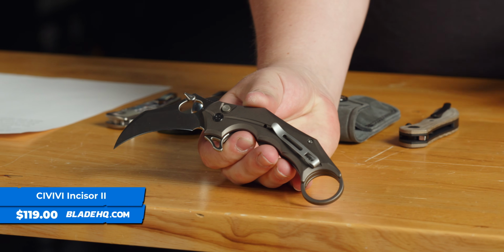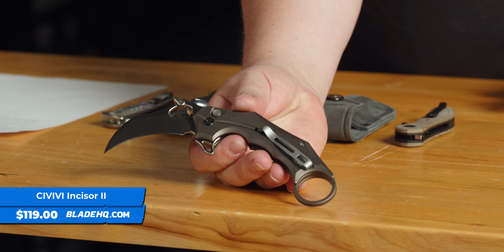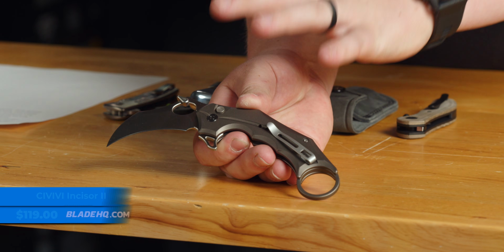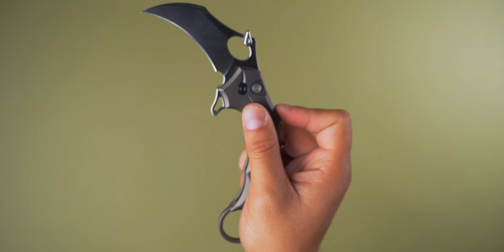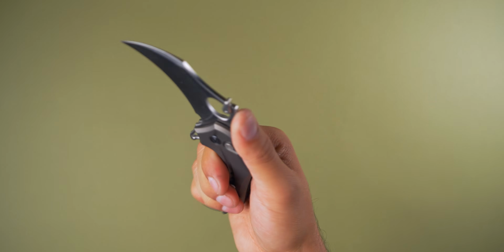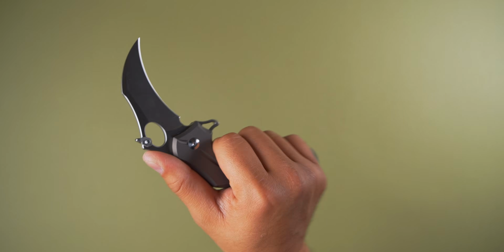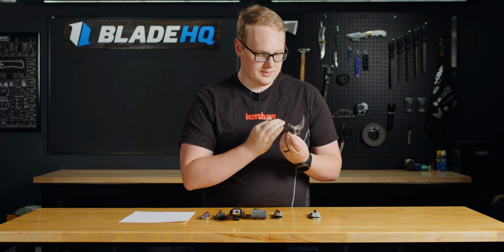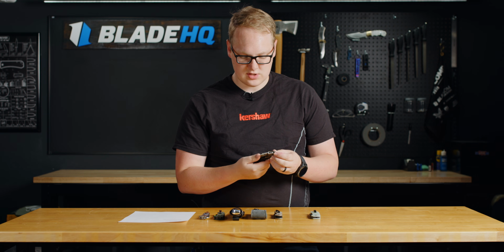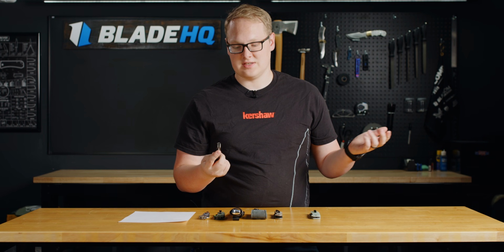Next up, we have the CIVIVI Incisor 2. So you may remember the Incisor a little while ago. And this one is sort of the budget-friendly version, and it is, well, it's a Karambit. And I think personally Karambits look kind of evil. They're designed to be held in this reverse grip, so you grab your hand here, and they were developed by the Silat warriors in Indonesia as self-defense knives.